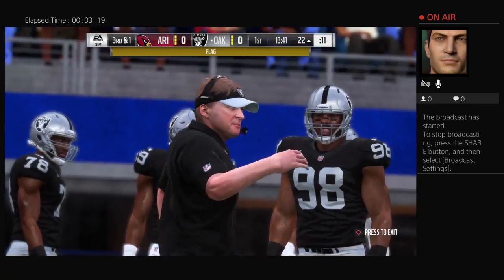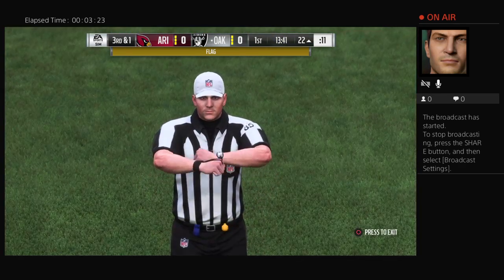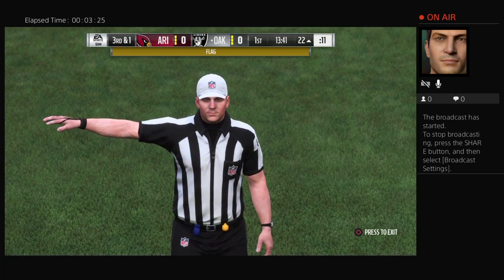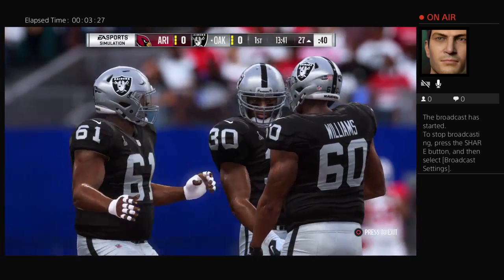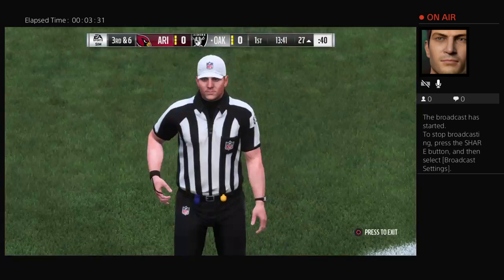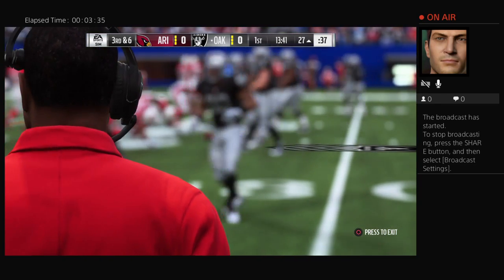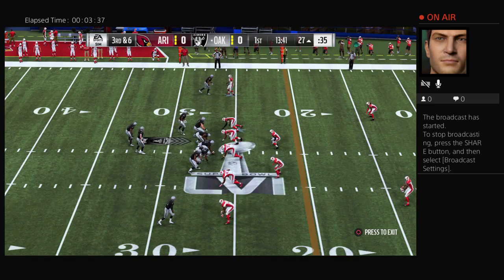And now some motion before the snap. And this will be our first penalty of the night's proceedings. False start, offense. Maybe anticipating a blitz, and they jumped. Yeah, and if we saw it, you know that they saw it. The bad guys might have been coming on that play. Had to pick them up, and they jumped. Well, that's a tough, costly penalty, because now it makes it 3rd and 6 after the false start.